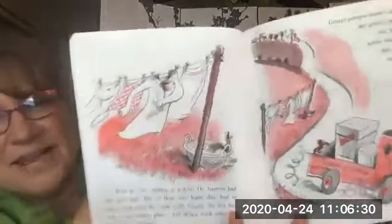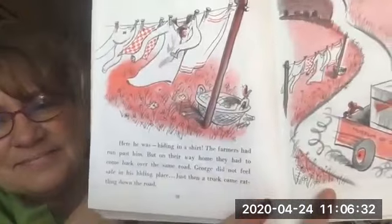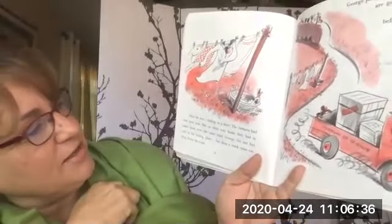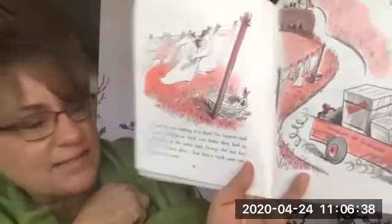Let's see. Hold on, we'll see. I'll give you a little hint. I've read this book. Okay. There he is, hiding in the pajamas. So here he was, hiding in a shirt. The farmers had run right past him.